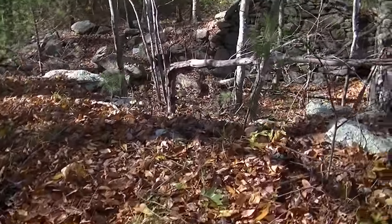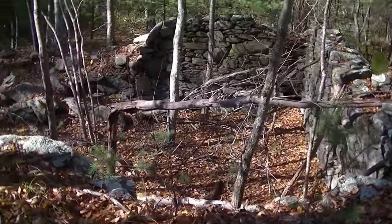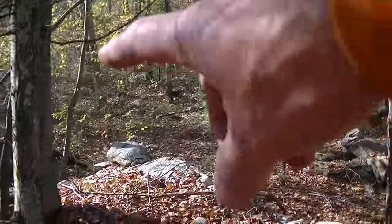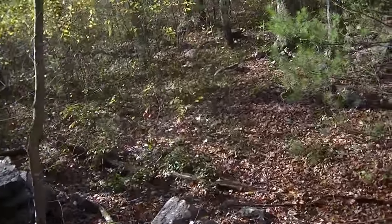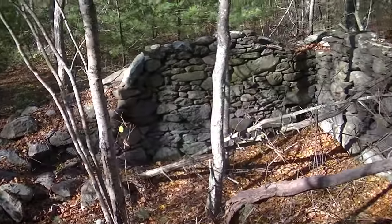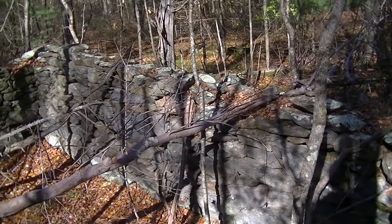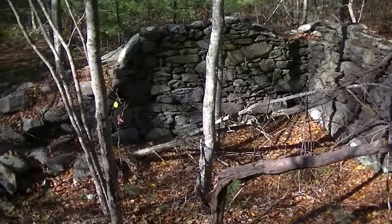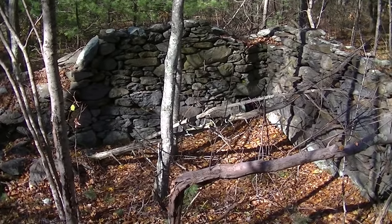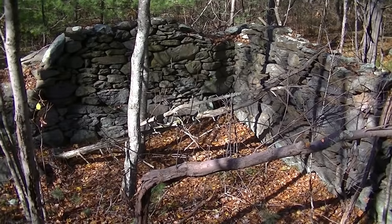Here's an impressive looking barn foundation out back. It would have been a big old barn they would have pulled in right here. The stonework still standing and all dry laid too, no cement. You don't really want to see cement at a site like this because that indicates a later site.